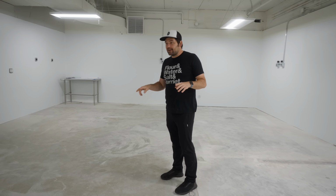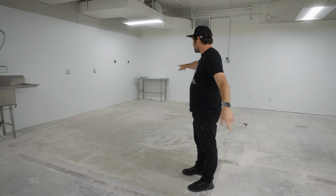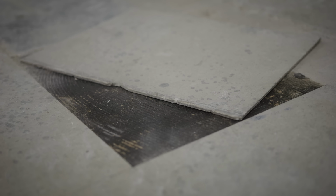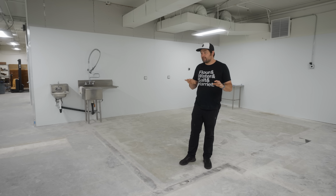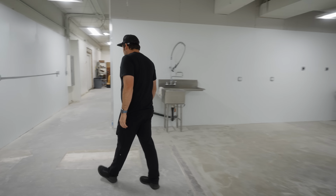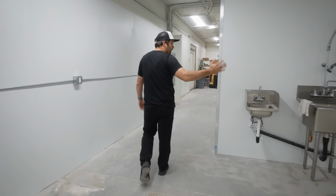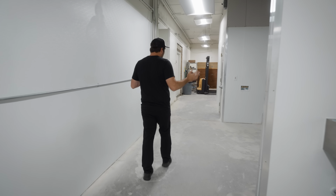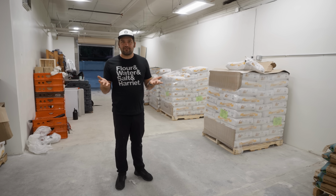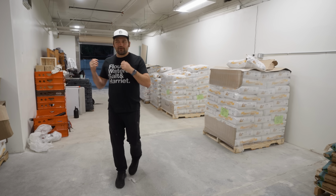All that needs to be done here is rubber baseboards on the ground and epoxy flooring. So we do have to peel up some of this stuff that's here and then throw down a layer of epoxy flooring to seal the floor, and then we can start moving equipment in. This is a finished facility other than that. So it's exciting stuff. The way that this will all interact with our bakery will be really interesting. It's missing some pretty important components, the ovens. So let me show you where those go next.